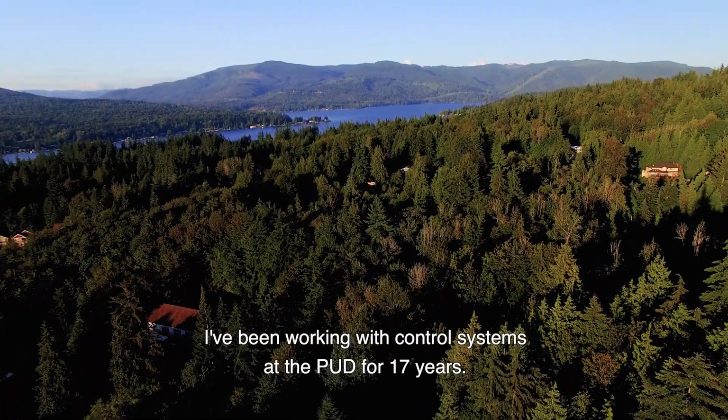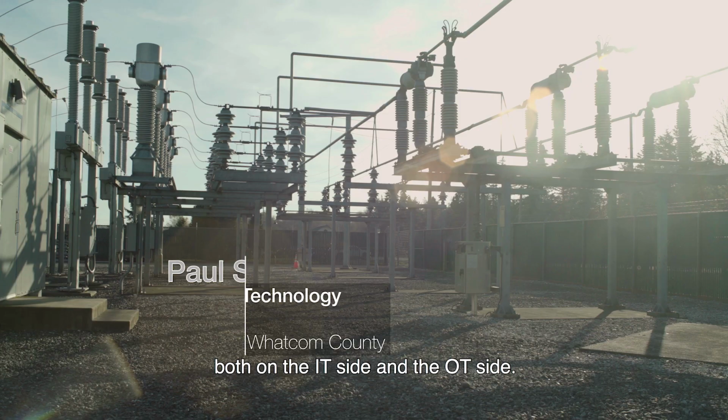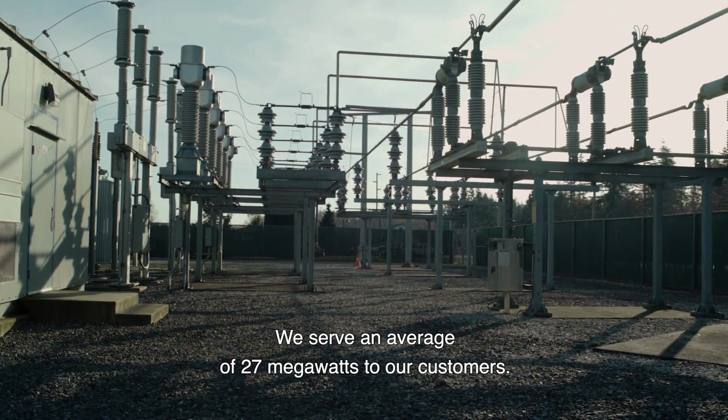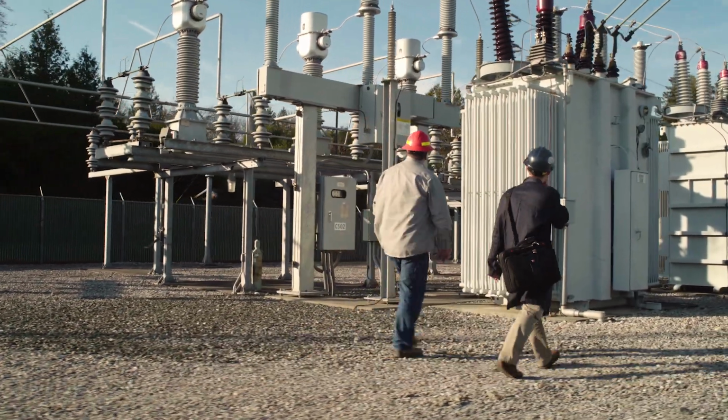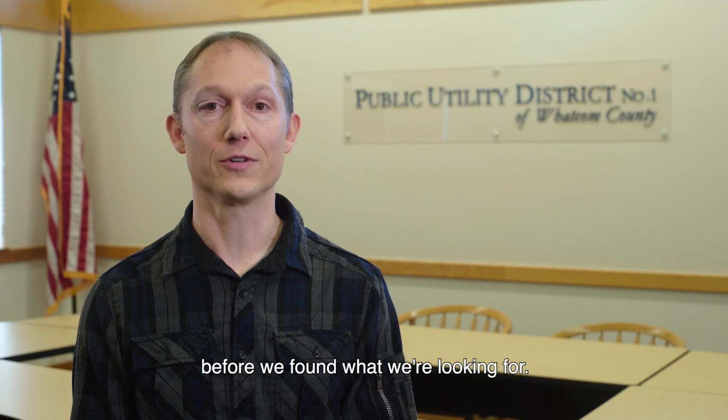I've been working with control systems at the PUD for 17 years. Cybersecurity has always been one of our concerns, both on the IT side and the OT side. We serve an average of 27 megawatts to our customers. We probably researched 10 or 20 different vendors before we found what we were looking for.